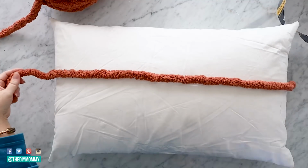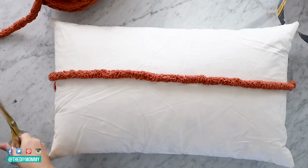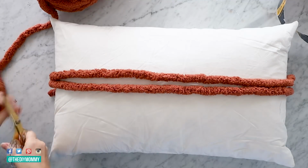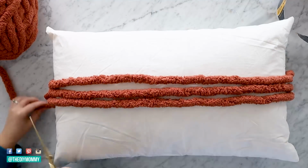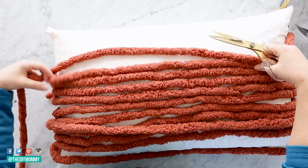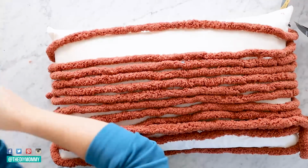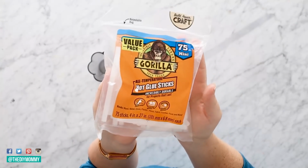So I measured to make sure that the yarn would cover the top of the cushion as well as drape over the sides to create a fringe. I know some of my fellow seamstresses watching right now are going to be upset that I'm not doing any sewing. I do have a lot of sewing tutorials for pillows here on the channel. I'll link them below. But for this one, I'm using this extra strong Gorilla Glue.